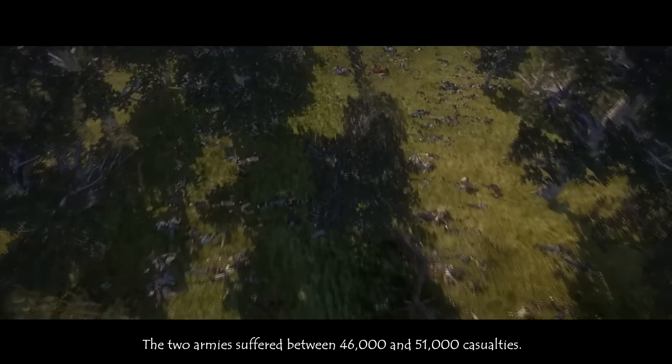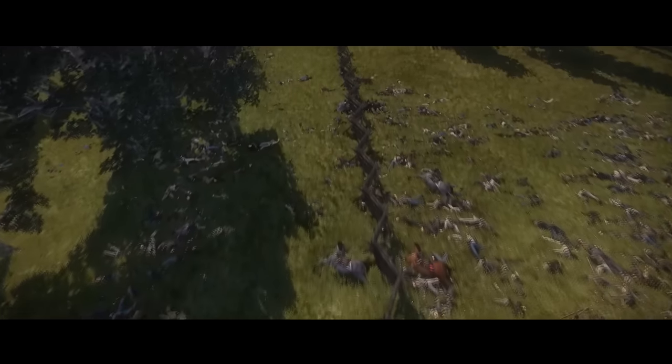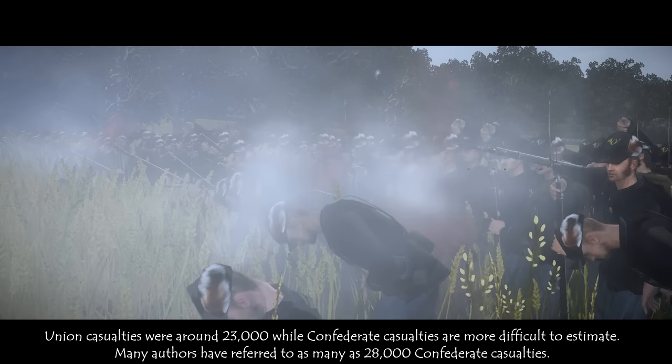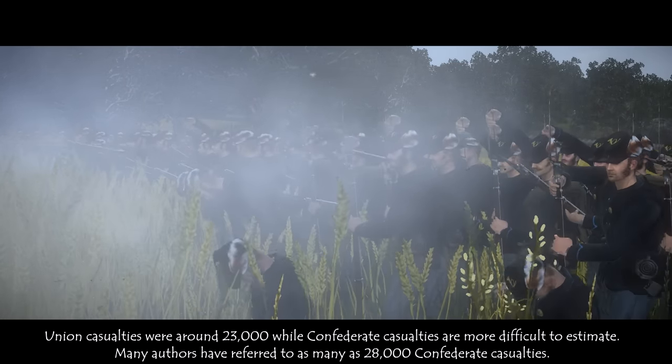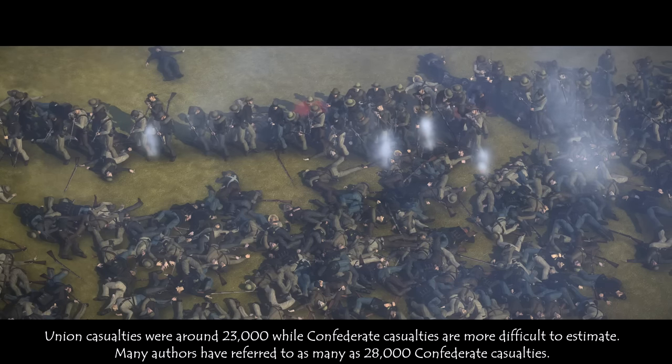The two armies suffered between 46,000 and 51,000 casualties. Union casualties were around 23,000, while Confederate casualties are more difficult to estimate. Many authors have referred to as many as 28,000 Confederate casualties.